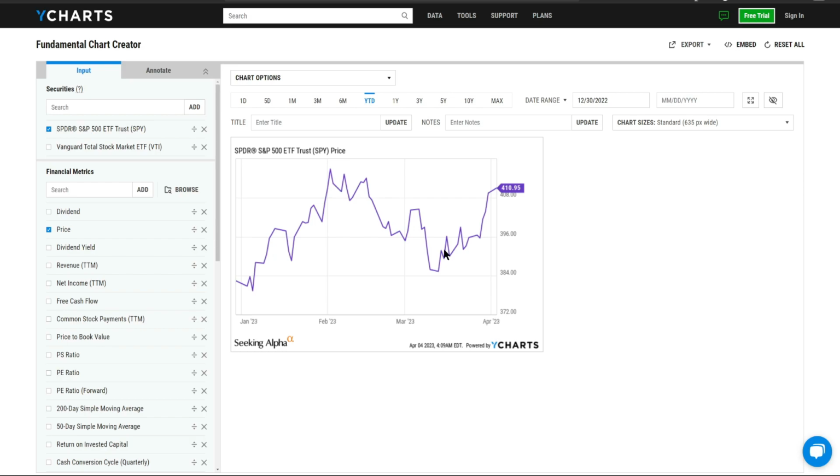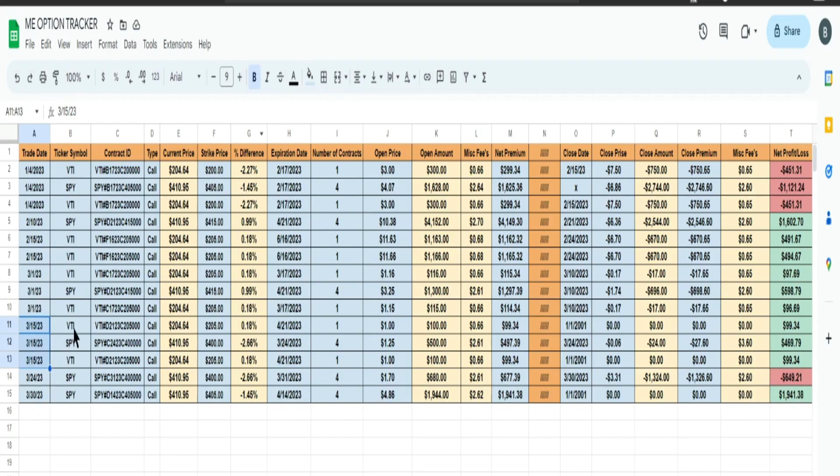So I didn't want to take any risk putting my strike price here while it was down at 384, at 390, and then having my contracts swept away, my shares swept away. So I waited a few days here, and I sold a call option on VTI with a strike price of 205 and a strike price of SPY at 400. And here we did the one option on VTI per account, 4 options on SPY, and we sold the VTIs for $1 and the SPYs for $125. So that netted us $696.07.